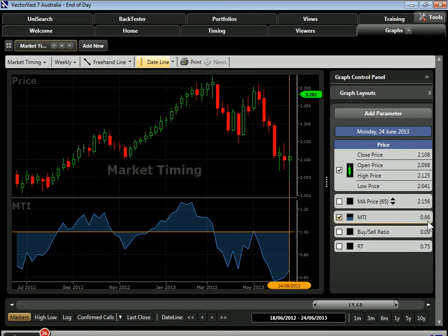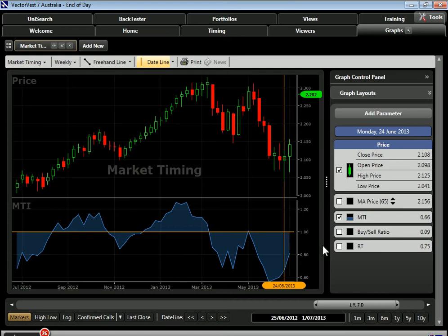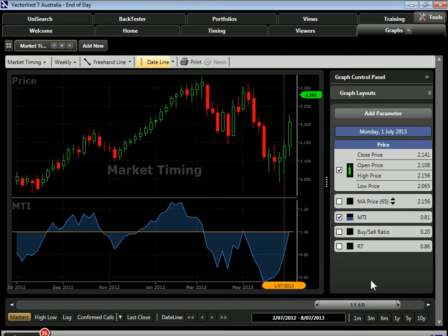One, we can see our MTI is at 0.66. If we move forward 1 week, we can now see our MTI has changed from 0.66 to 0.81. So we're moving in the correct direction. This provides us with an opportune time to begin putting our shopping list together. Let's move forward another week.